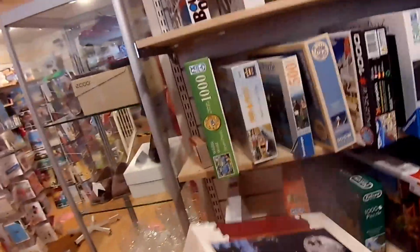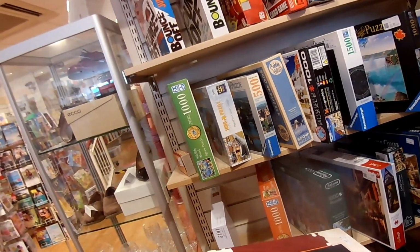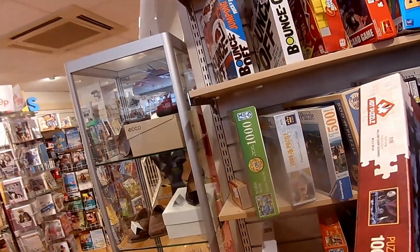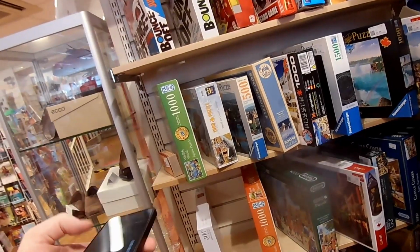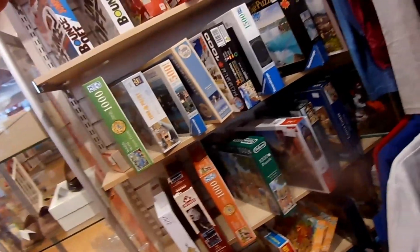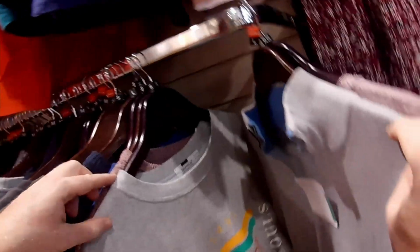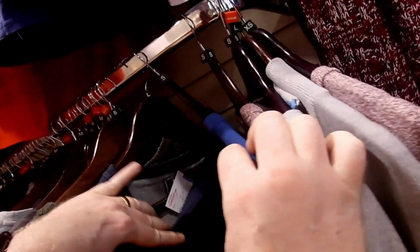We are now in the British Heart Foundation, and I am having a look at the jigsaws. They tend to have this whole section here with jigsaws and board games. I've picked up a couple of bits from here in the past, but the British Heart Foundation very much price things near to eBay costs, so for resale purposes it's not really worthwhile. I do tend to buy video games when I'm in here. I've bought a couple, but for resale, not really a lot.